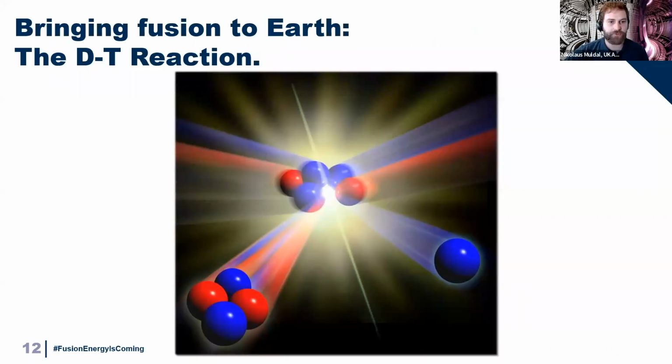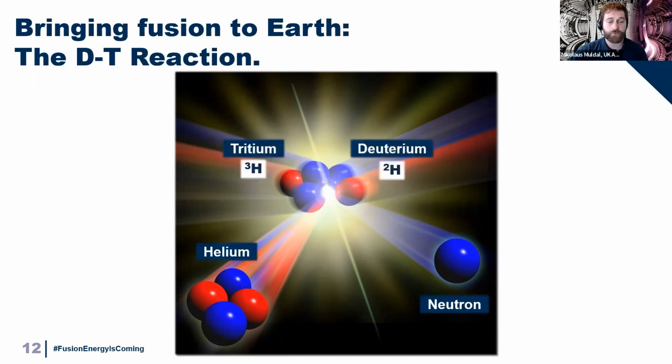So how are we actually recreating the process? Well, we do a similar reaction in some ways to the sun. We are still fusing hydrogen, but we're fusing isotopes, or forms of hydrogen, known as deuterium or heavy hydrogen and tritium or super heavy hydrogen. And we call this the DT reaction. And when we fuse deuterium and tritium together, you still get helium made, but you also get a high energy neutron created from this process.